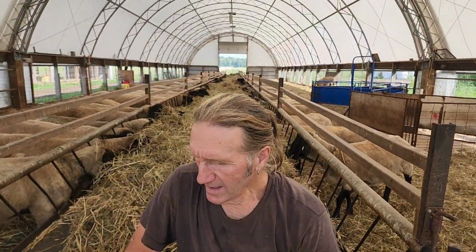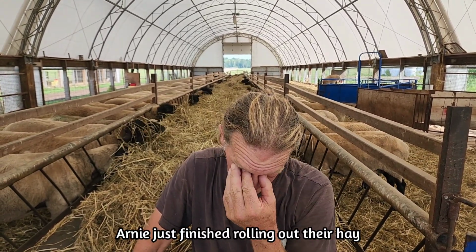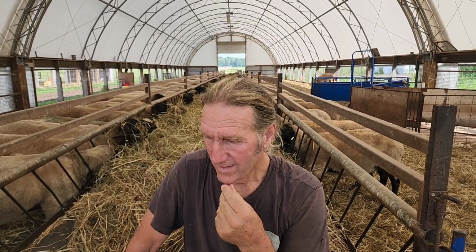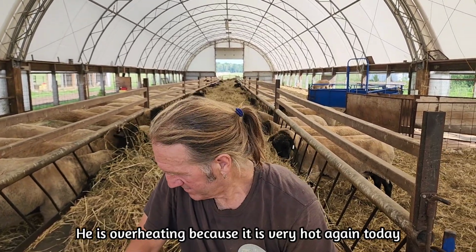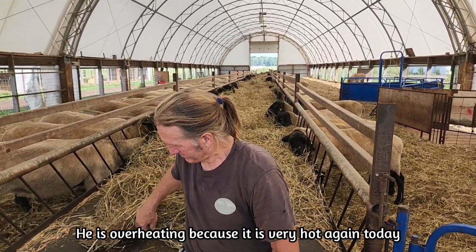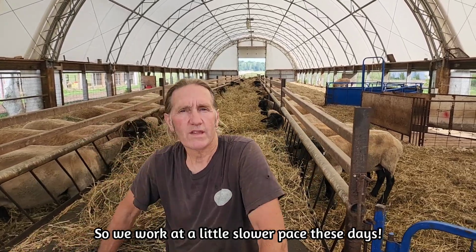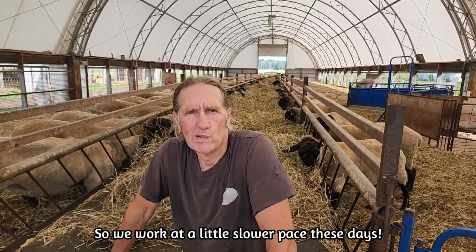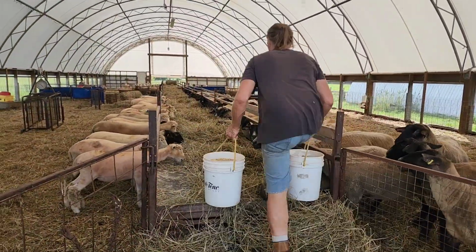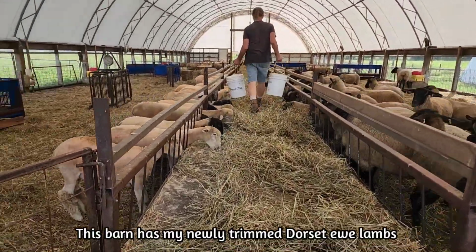And while I was chatting, Arnie rolled out a bale. Now he's overheating because, again, we got a scorcher. This is supposed to be the last really, really hot day, but it's extremely hot today. So between barns, you kind of have to take a break. Now we're going to feed this barn. We already fed the front half.